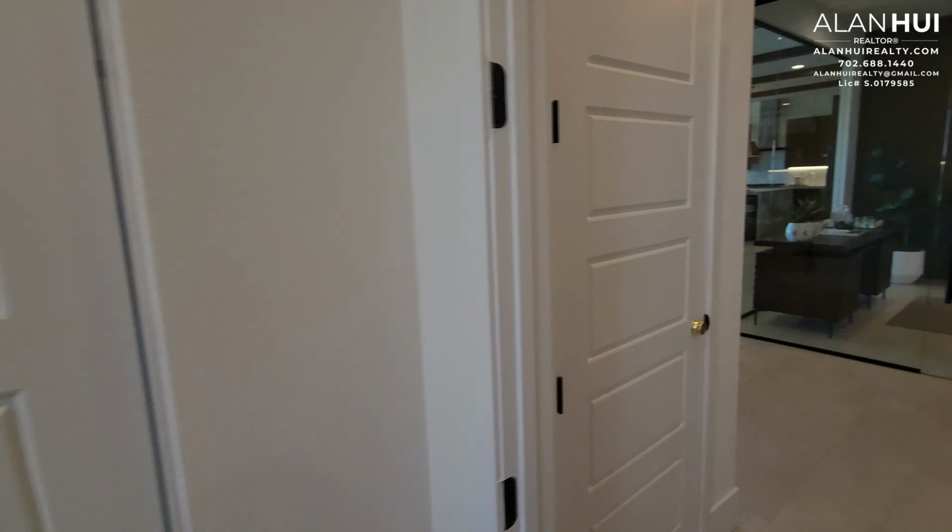This is the great room. The great room will measure 20 by 20. In the great room, we have a pre-wire for a ceiling fan or light, and the wood beams that you see on the ceiling are not included. On this wall, there's an option to install a fireplace.